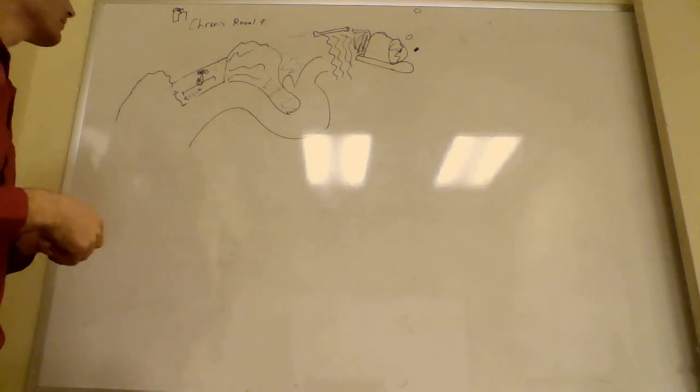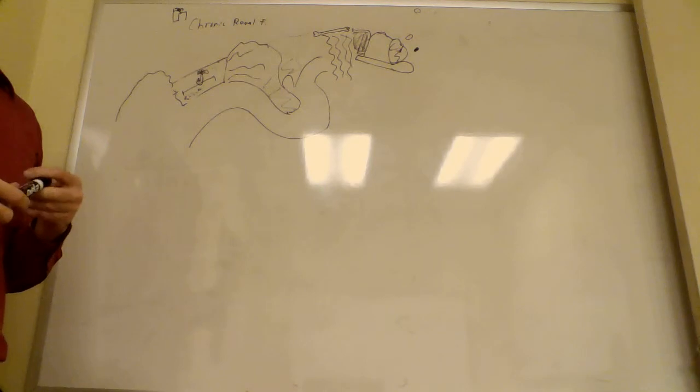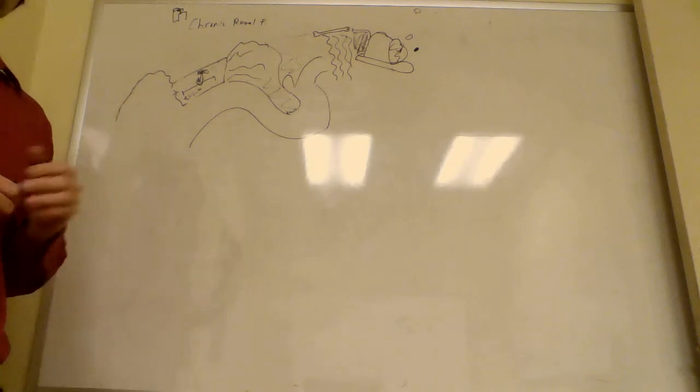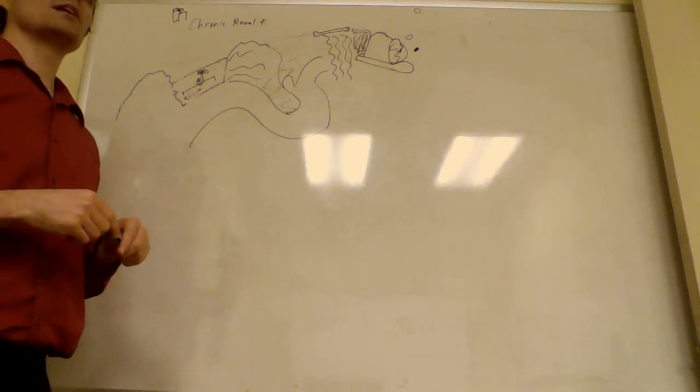Where is that? Creatinine produces green teardrops? That's how I do creatinine. Can you explain that one more time? If you can only filter half as much stuff, you're going to have twice as much left in the blood. In this case, twice as much creatinine. So you have two times more creatinine in the blood. Yep. And that's this.